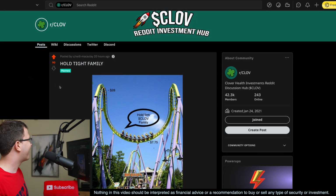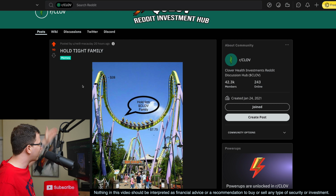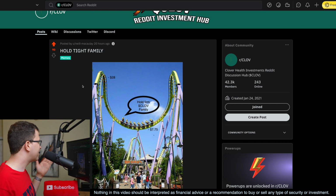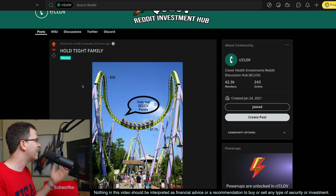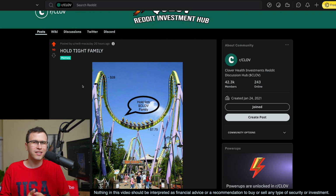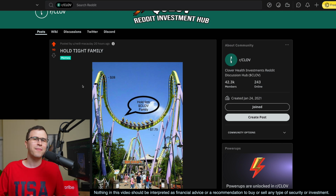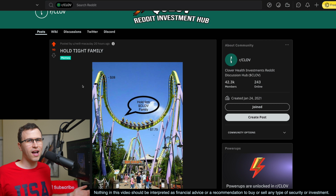Look at this one. Hold firm, Clov family. So you see, we got the $28 level. We're right in the middle, $7.75. Can we reach back up to those $28 really soon? I do hope so. I do hope that we see some great potential. But of course, I'm here for the long term. As I mentioned before, I'm here for the long term.